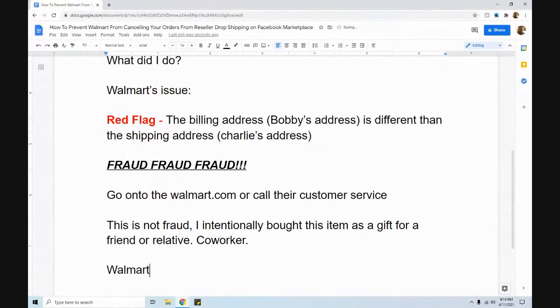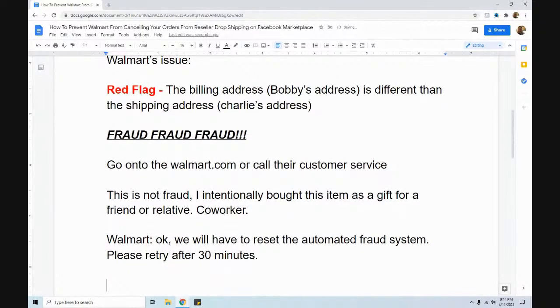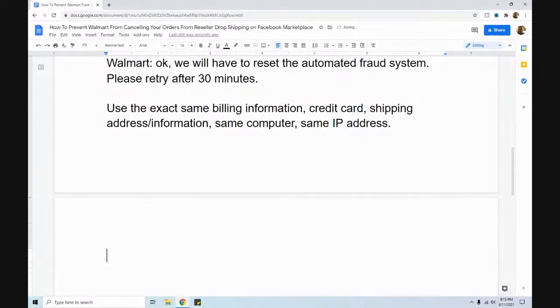And then the Walmart representative will say, okay, we will have to reset the automated fraud system or something like that. Please retry after 30 minutes. So they'll note that in the system, say it's not fraud, retry in 30 minutes. Use the exact same billing information, credit card, shipping address, same PC or computer, same IP address. So basically the same exact order and nothing different, right? So that's what I would do.